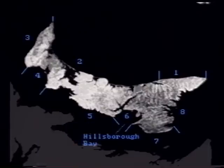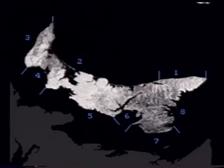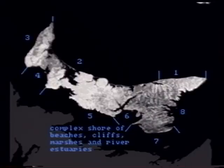Coastal Environment 6, Hillsborough Bay, has a complex shoreline with both low mixed sediment beaches and rocky cliff shores. Marshes fringe the upper part of many of the small river estuaries. The Hillsborough River is the largest of the estuaries, and it's the largest of three drowned river valleys which coalesce at Charlottetown Harbor.